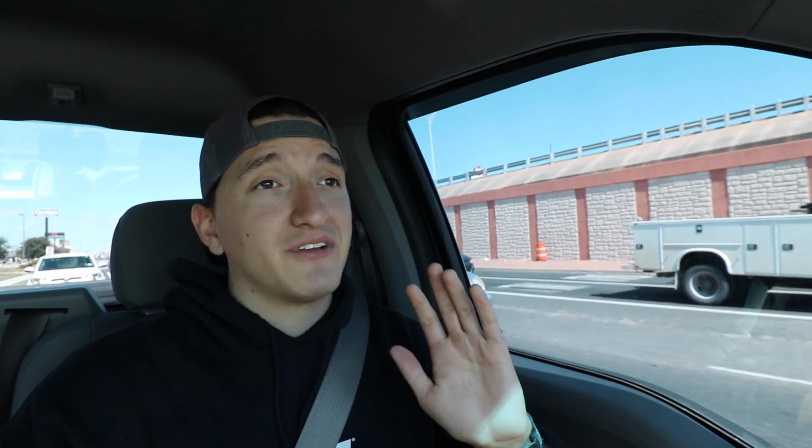I'm very, very happy with this truck, guys, and I definitely recommend, if you guys are having problems with your 3.5, 2.7, if you guys are having a problem with your Ecoboost F-150, get rid of it, make the switch to the 5.0. You guys will not regret it. It's gonna save your pocket, your wallet will be happy, and overall you will be happy, man.